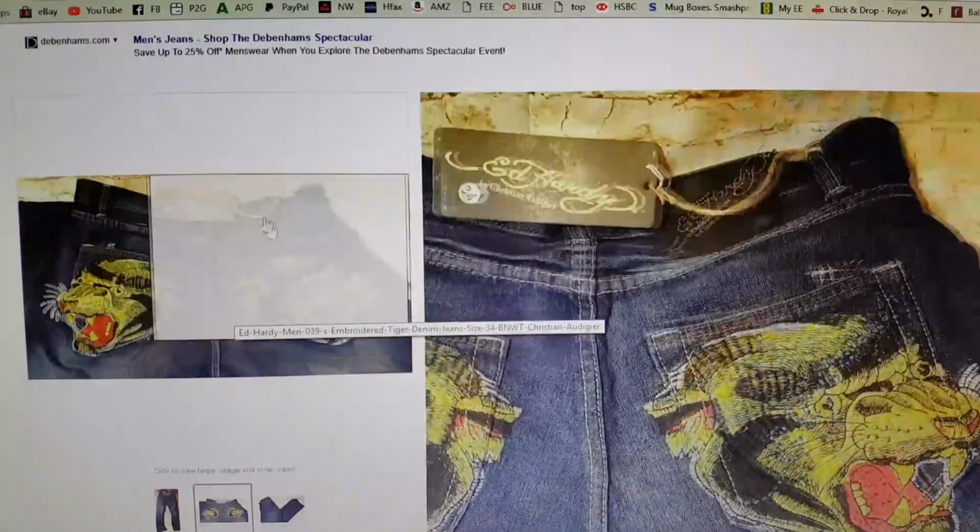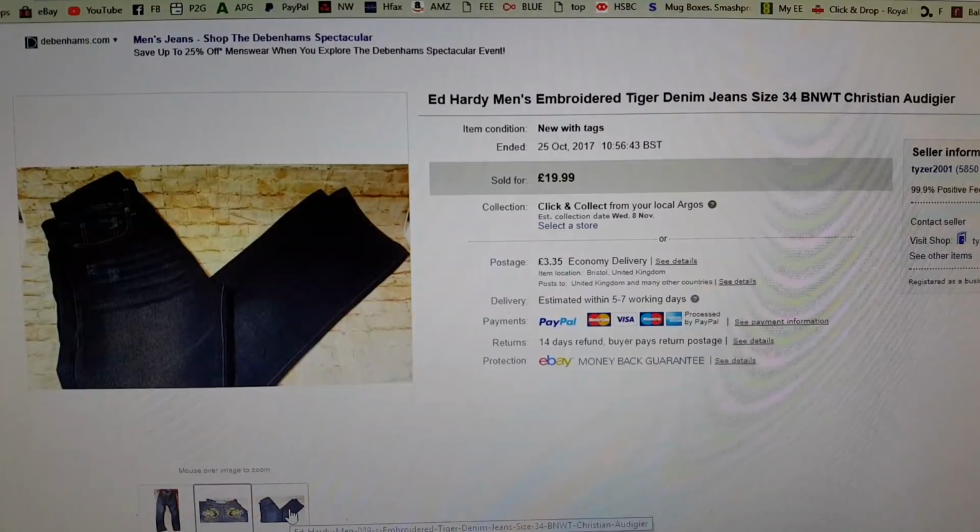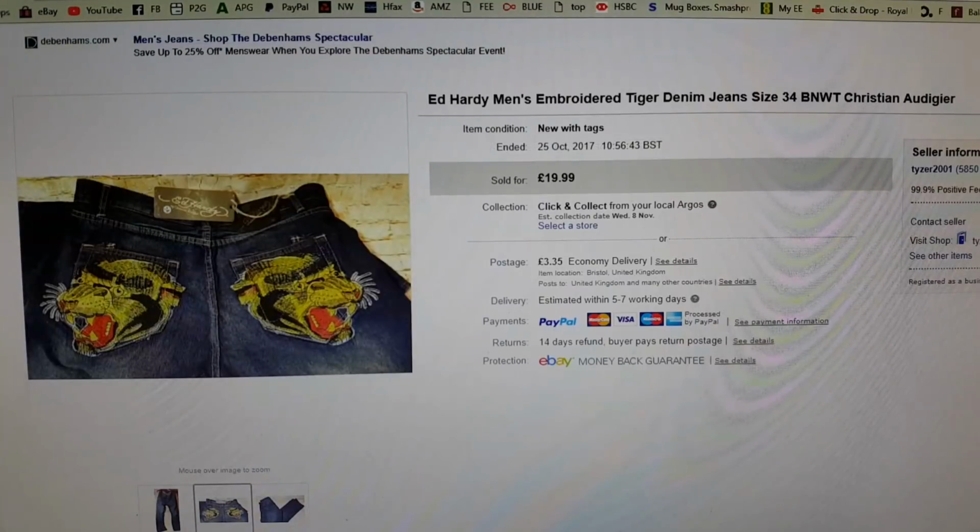I personally think they're horrible, but they're reasonably popular with certain buyers. I'm not sure why. I paid £1 from the car boot sale and I've sold those for £19.99. This is all plus postage, by the way. There's no free post on any of this.